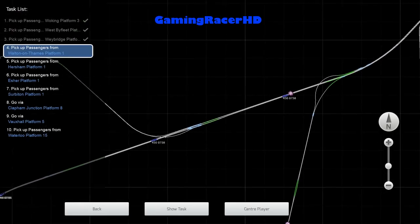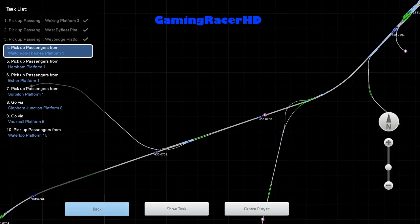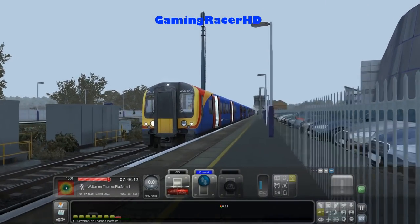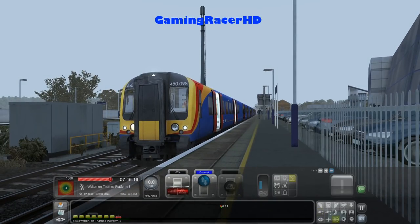I think that line is the Chessington branch, after Raynes Park, I believe. Anyway, we are ready to depart. Please mind the doors. Next station is Horsham. It does remind me of Horsham on the Sussex network, so I'm going to get those two mixed up.